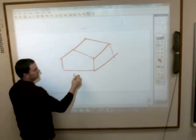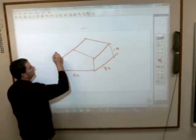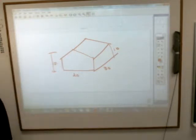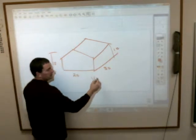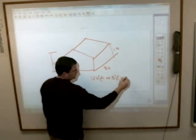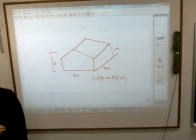This was 20, this was 30, this was 10, and to the peak from the bottom was 15. Okay? The rest of it, the pictures and all that stuff don't matter. If I am looking for the volume of this thing, it is the area of the base times the height of the shape. And the height is always perpendicular to the base.